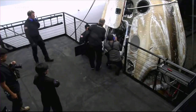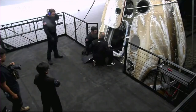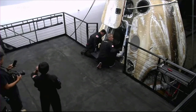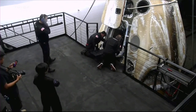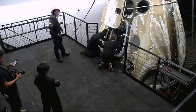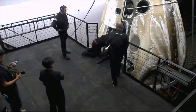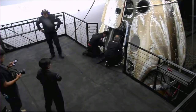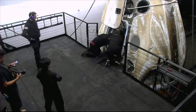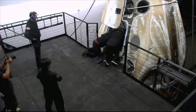Right, we can see SpaceX recovery members there putting in place the slide that the Axiom 2 crew will utilize to make their way out of the capsule, or egress, the exit. Since they've spent the last 10 days in space, the effects of microgravity, even for that period of time, can be felt. So to ensure their safety, we will help them slide out of the capsule. But I have a feeling that we'll also see big smiles and some happy waves at the same time.